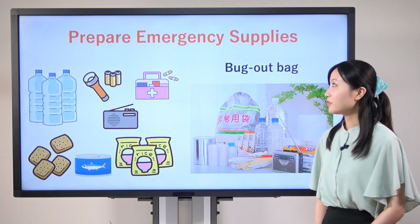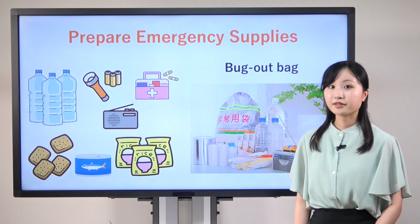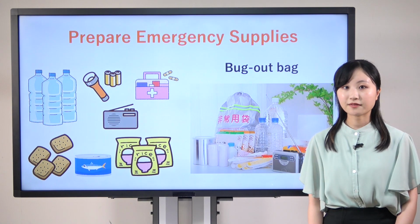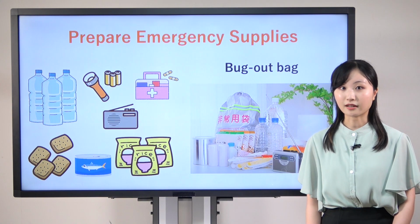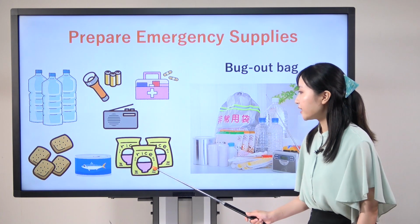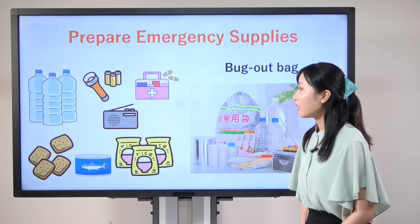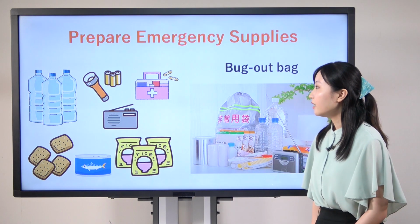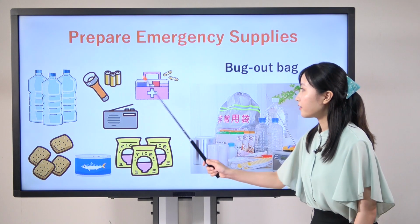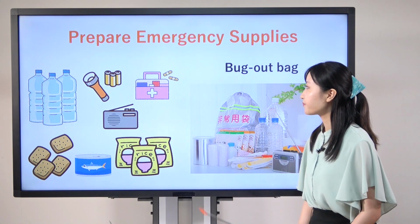The third is to prepare emergency supplies. After an earthquake, transportation may be difficult because roads may be cut off. Therefore, you should stockpile at least 3 days' worth of food and drinking water, preferably a week's worth. It is also good to prepare a flashlight, a radio, and a first aid kit.